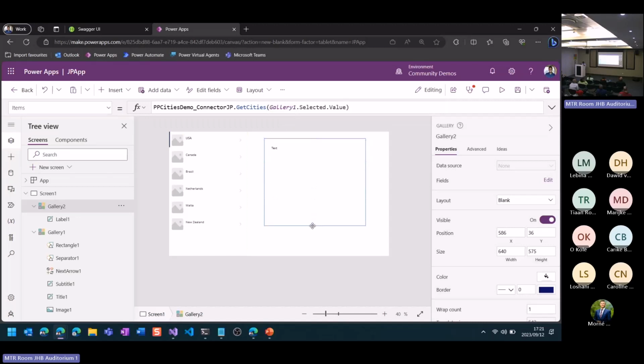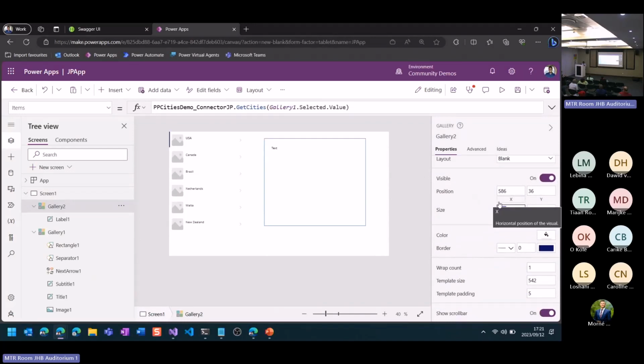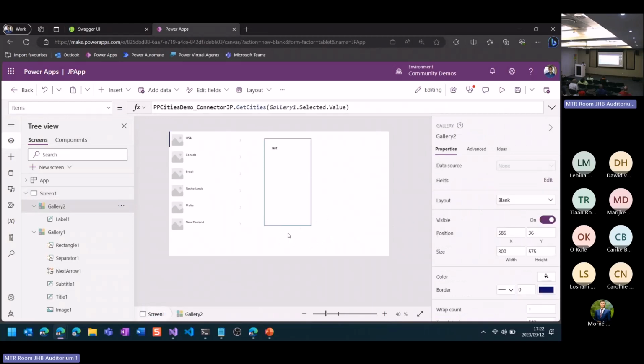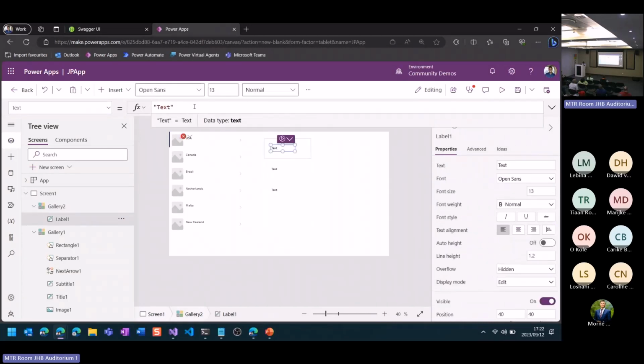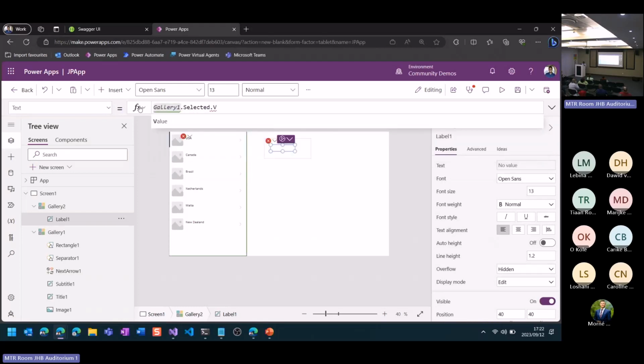And then, so now it has two. Oops. So hard working with one hand. No, that's fine. Let me, I was just trying to, let's do half of that, so let's do 300. No, man, not the gallery, the templates. Then just do this. Okay. So we're going to have gallery dot selected with value.